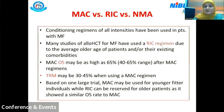As far as conditioning regimens are concerned, conditioning regimens of all intensities have been used in the past in patients who have undergone stem cell transplant for myelofibrosis. Most of the authors, most of the study groups have preferred to use reduced intensity conditioning regimens because of the average older age of the patients and the presence of comorbidities because of older age.